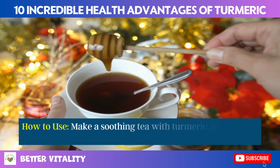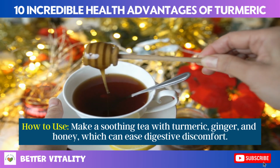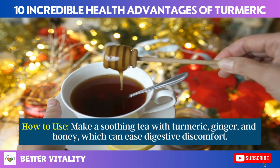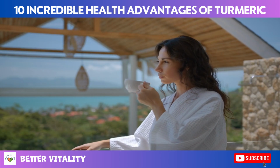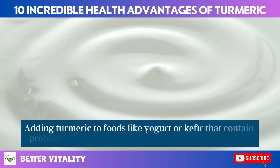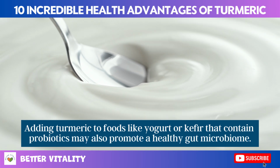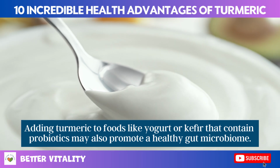How to use. Make a soothing tea with turmeric, ginger, and honey, which can ease digestive discomfort. You can drink this tea in the morning or after a meal. Adding turmeric to foods like yogurt or kefir that contain probiotics may also promote a healthy gut microbiome.